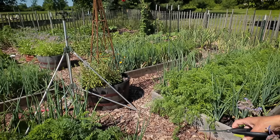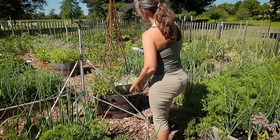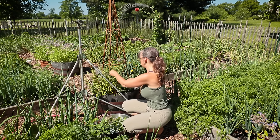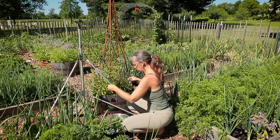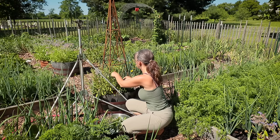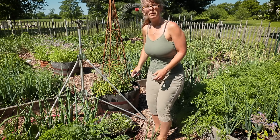And then right over here is my sage plant, which I let bloom and go to seed, and it's about done. So cut the seed heads off and I'll take those in. Okay, anything else out here?